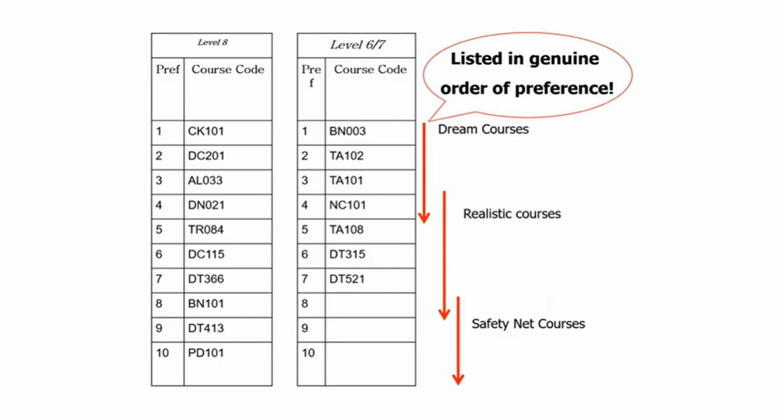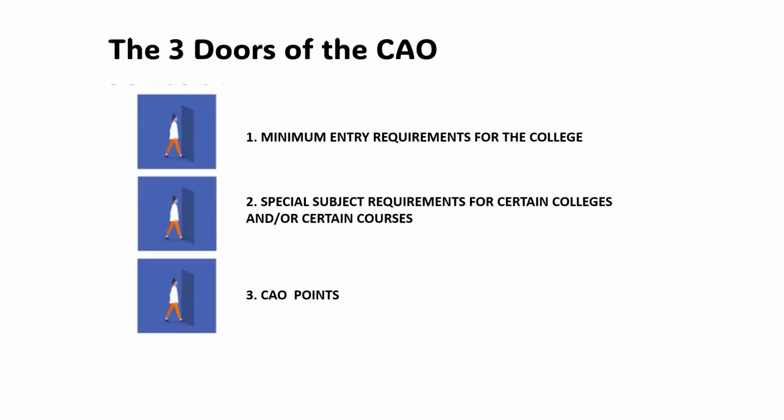And the key advice from this slide is that courses should be listed in genuine order of preference. And if students approach their CAO form with this in mind, then they can't go too far wrong. When we are talking about the CAO, we often have the conversation about points. What were the points to get into a course? Did the points go up? Did they go down? But in fact, there are 3 different doors students have to go through in order to get an offer from the CAO. And so really the CAO points is the last door students have to walk through.